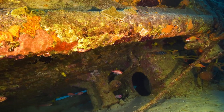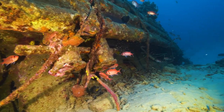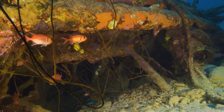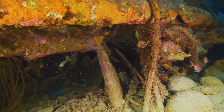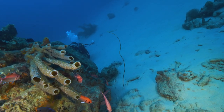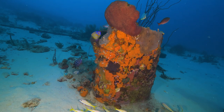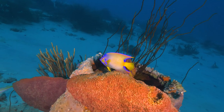I have a vivid memory of when a huge green moray shot out of that round hole and ripped the lionfish off my spear. It's all yours, Mr. Eel. The smokestack is just above the wreck on the slope. It's home to a young queen angelfish.